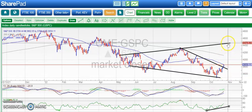Best case scenario, which may be for the end of the year or something like that, if we really get going, would be up to 44.70, which is the top of that broadening triangle from back in May.